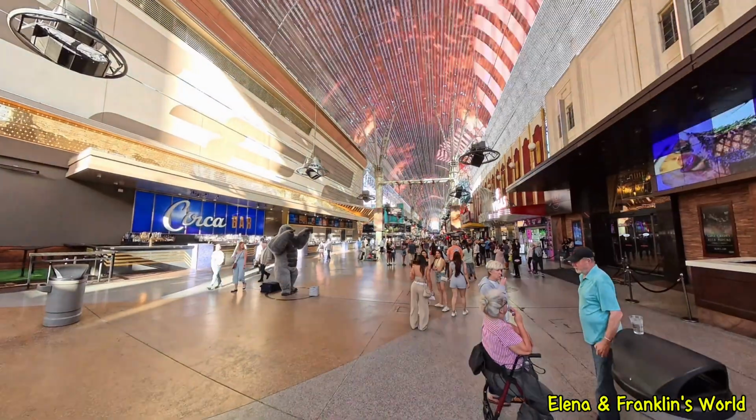So we just left the top of the Strat. We're going to try to go to downtown Fremont Street. I heard there is a free shuttle from here to downtown and the surrounding areas. It's called the Downtown Loop. It does stop at 6 o'clock, I think it's Sunday through Thursday. The current time now is 5:52, so I hope we're not too late for it. But we're going to try to get to Fremont Street and see what they've got down there.